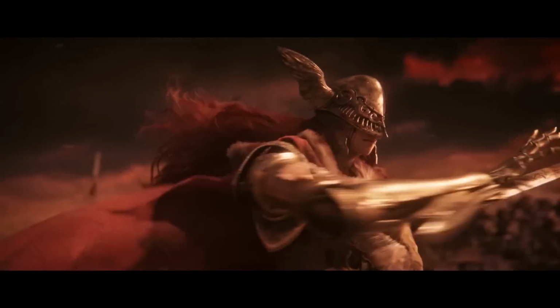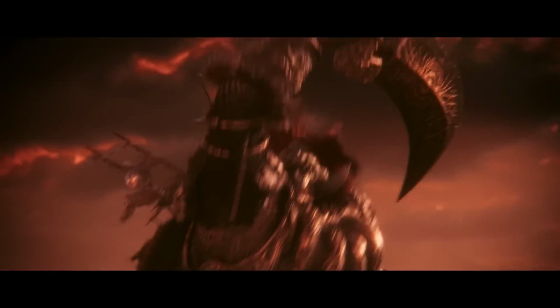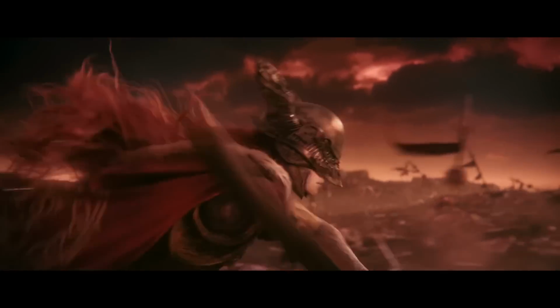But Miquella is one who basically ignored all of that infighting, not worried about the Elden Ring and trying to create his own Haligtree and his own source of power. So why would Malenia, the blade of Miquella, involve herself in something Miquella just doesn't? Well, Don Pete thinks it's something to do with Castle Sol.